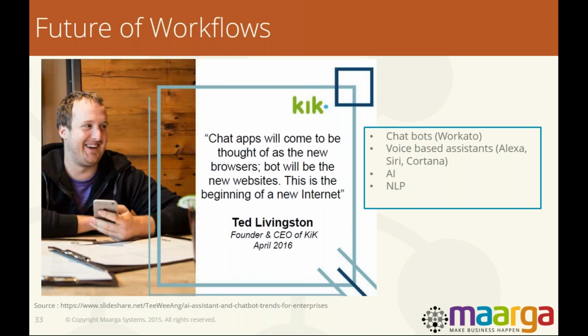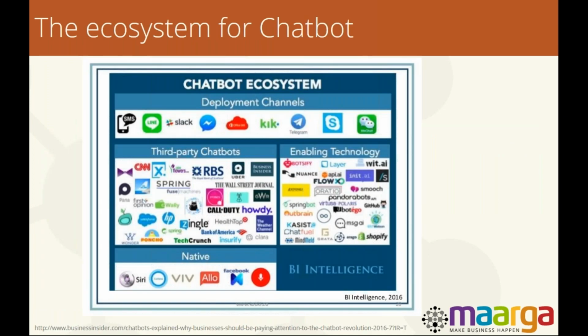What we are going to focus on today is talk a little more about chatbots, which is the current state. We'll soon get to a state where we can also demonstrate a workflow with Alexa, but let's talk about the chatbots for now.